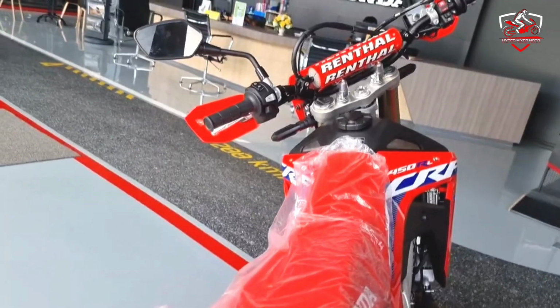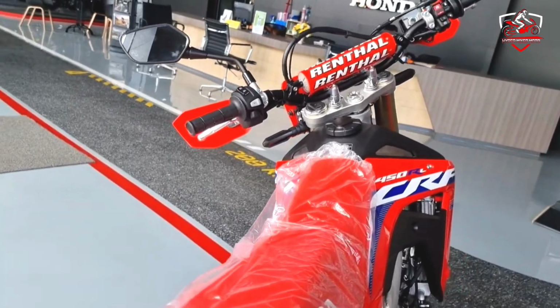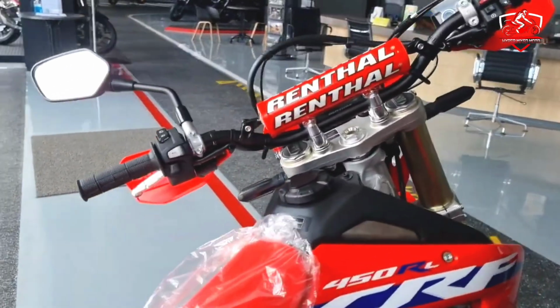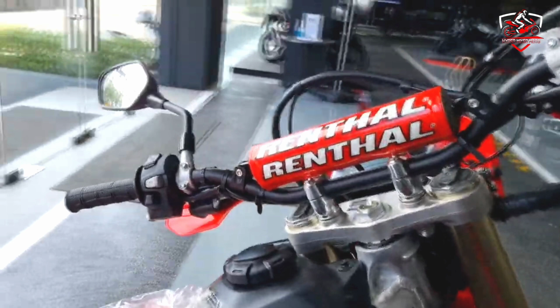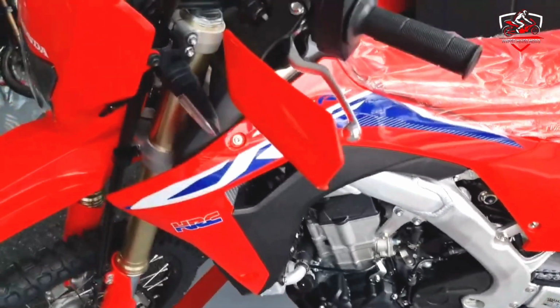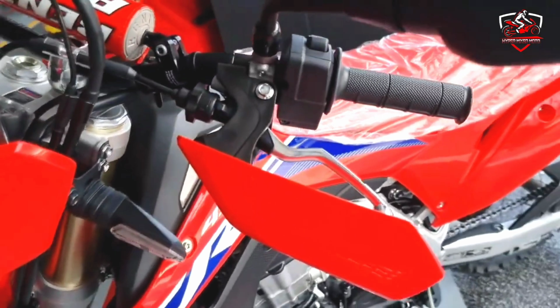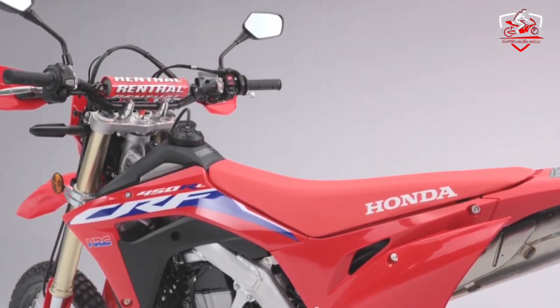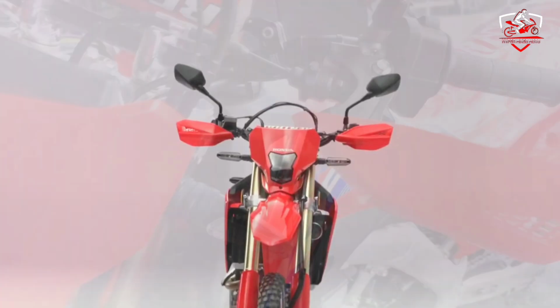The journey from full race to road legal trail was a detailed one for the CRF 450RL. Road legality required the engine to gain EU R04 compliance, while from a longevity and usability viewpoint, the power output and character needed careful attention.